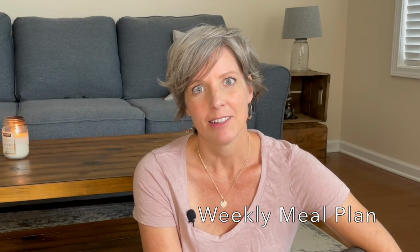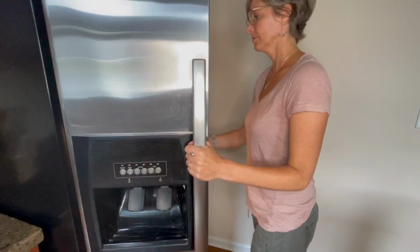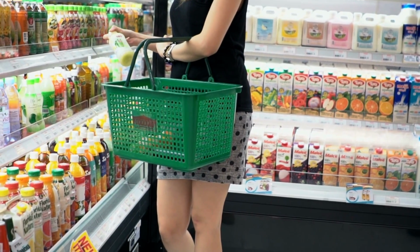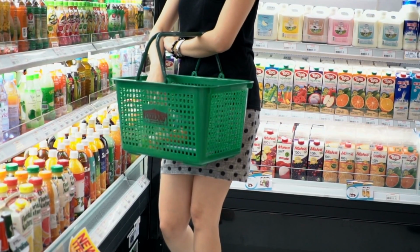Weekly meal plan. By just taking 30 minutes on the weekend to create a weekly meal plan and a grocery list helps a ton because we're less likely to eat out because we already have a meal planned and the ingredients for it. And we only go to the grocery store once a week, which really helps save on time and money. Because when you go to the grocery store multiple times during the week, it sucks up a lot of time, and you're also tempted to grab extra items that are not on the grocery list. And we try to stick to only buying the items that we need for the menus.